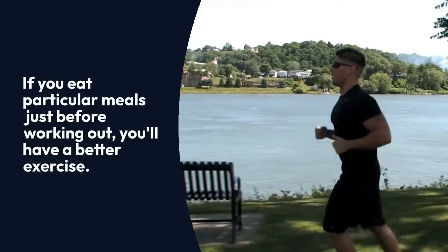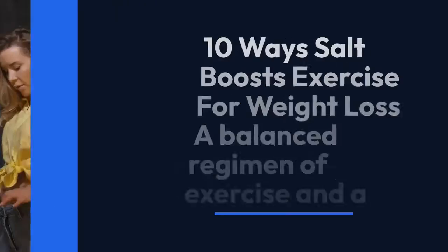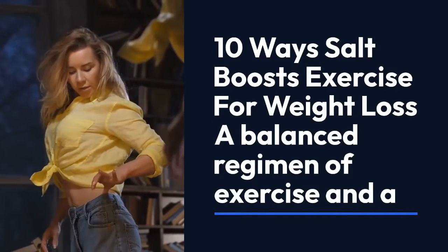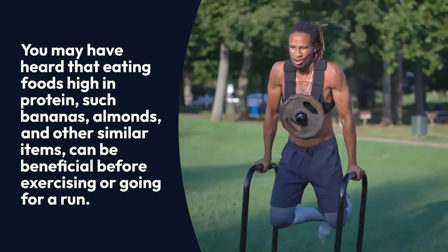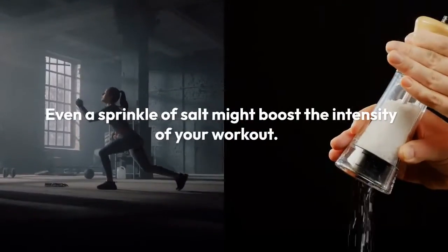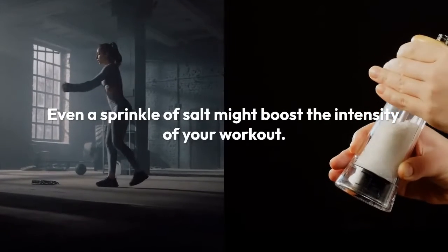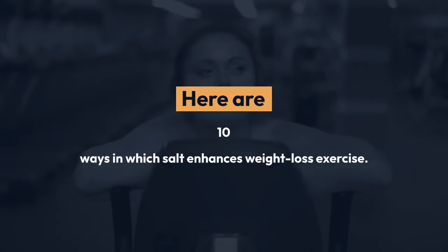If you eat particular meals just before working out, you'll have a better exercise. You may have heard that eating foods high in protein, such as bananas, almonds, and other similar items, can be beneficial before exercising or going for a run. Even a sprinkle of salt might boost the intensity of your workout. Here are 10 ways in which salt enhances weight loss exercise.